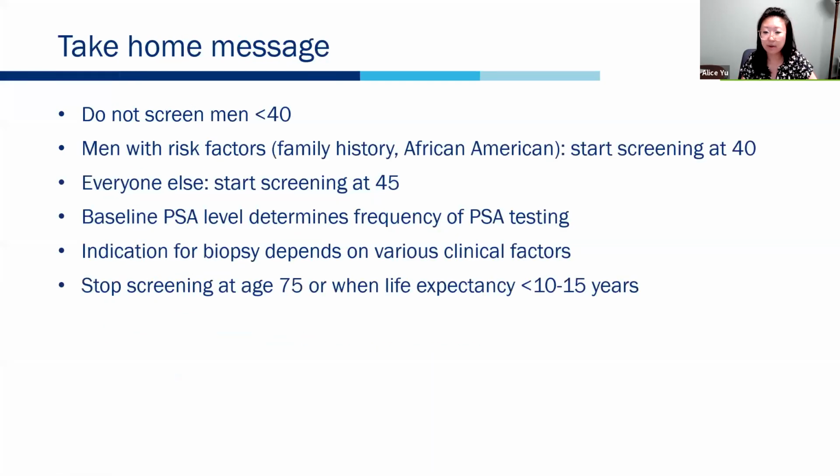So the take-home message from that second section: men under the age of 40 do not need screening. Men with risk factors such as family history, germline mutations, or of African descent, you can start screening a little bit earlier, at age 40. For everyone else, consider screening at age 45.